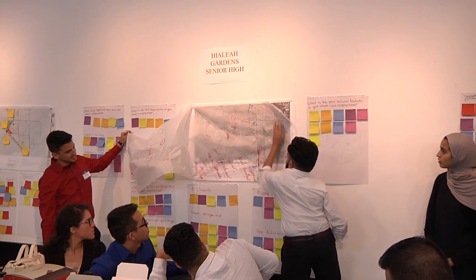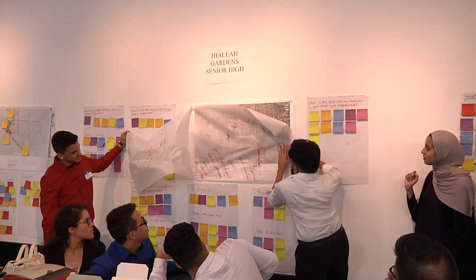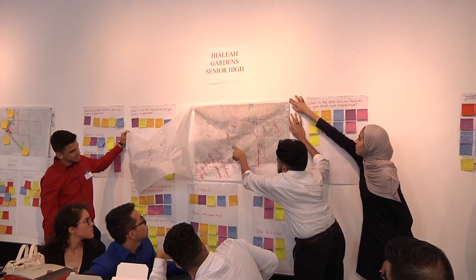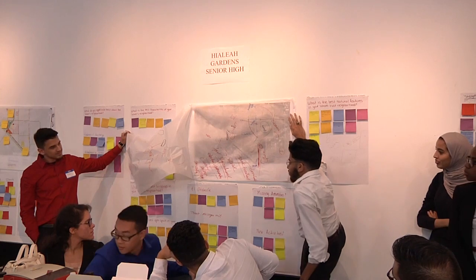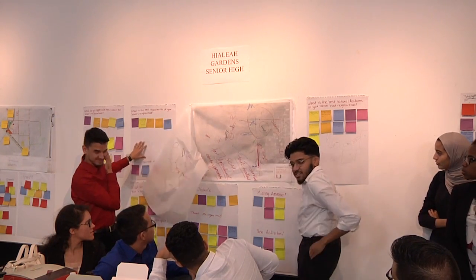So here we have some of the ideas that we came up with, which shows all the areas where we have flooding, which is here, here, here, here, and here. So I think that about wraps up our presentation.